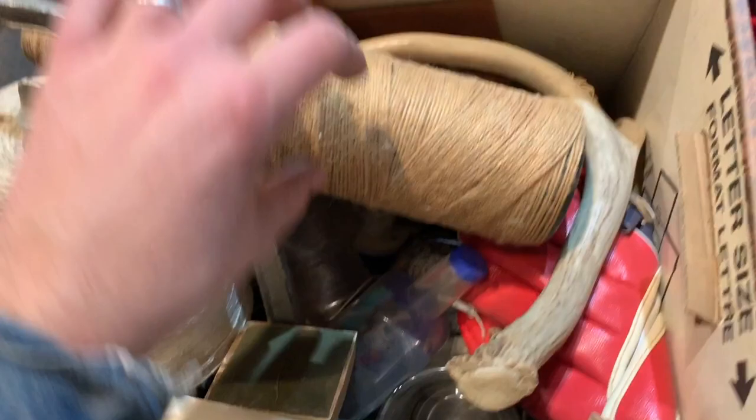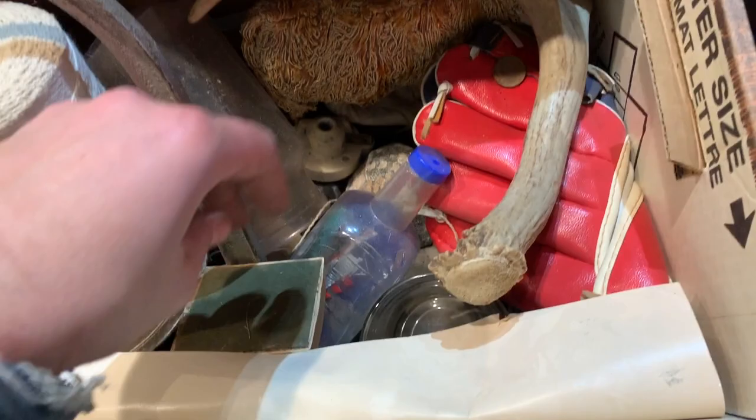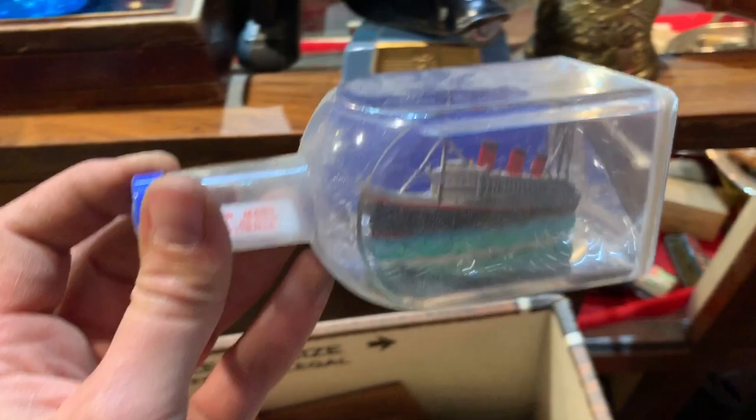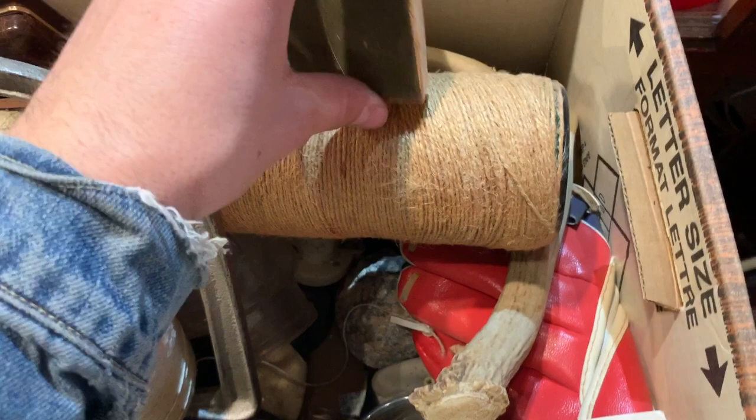A bottle with pennies in it. I always seem to find jars full of pennies. Queen Mary, Long Beach. This must have been just a little thing that they sold on the Queen Mary. Ship in a bottle. I remember these guys. I can't remember what they're called.